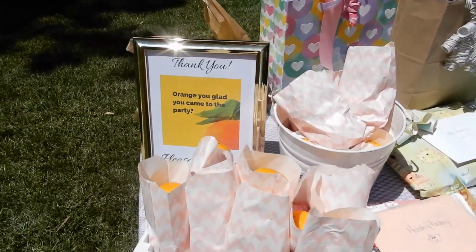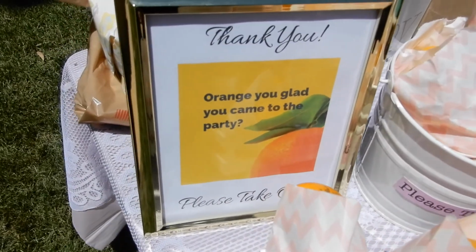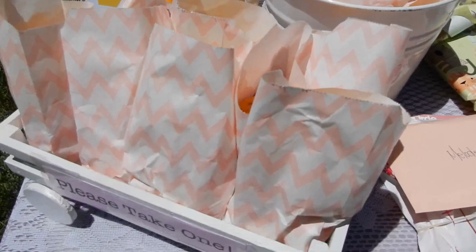Oh, I made these little party favors at the end. When people leave, they can take a little. I have my puns, of course. You guys know that I love puns. Orange, you glad you came. And these oranges are from a friend's tree, so they can take a pack of oranges.